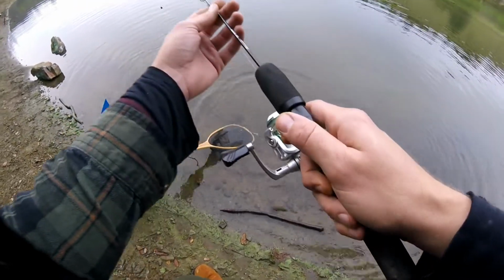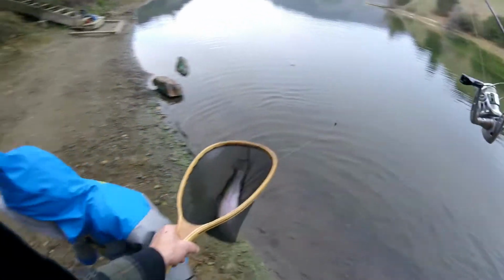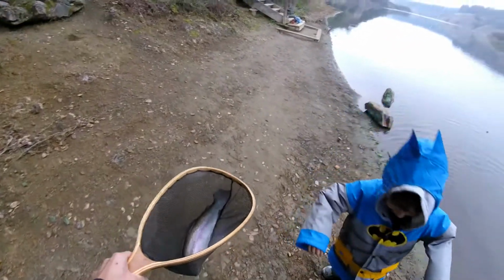Put the net down. Pick it up. There you go. Good job, Arias. Good job. It's a nice fat one, huh?